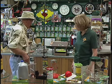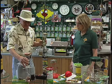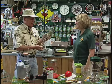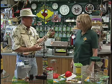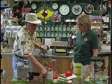Well, I think the first thing is probably a tube feeder. Not this one here necessarily. This one over here is a Niger feeder, and that's good too. That would probably be my second choice. This would be my first choice: just a nice Droll Yankee tube feeder, and get yourself a brush, so you can clean it.